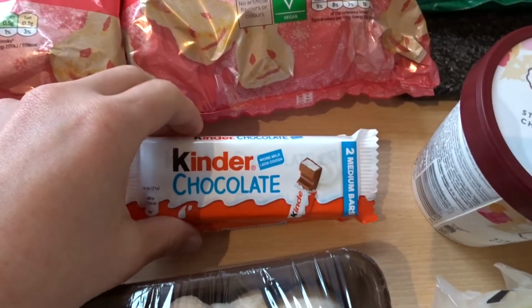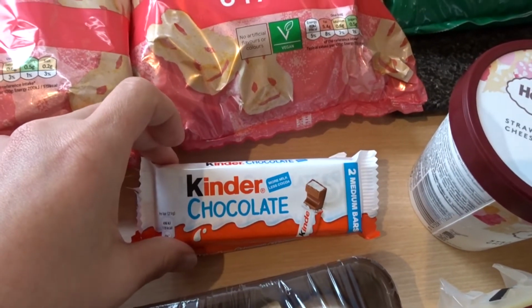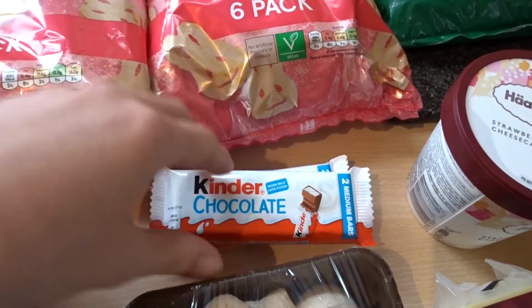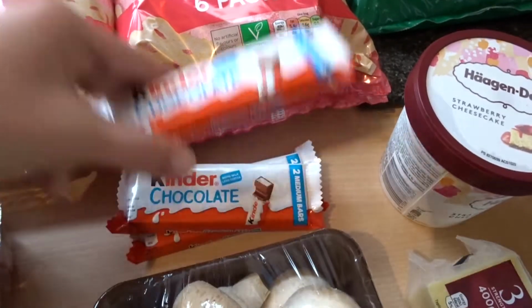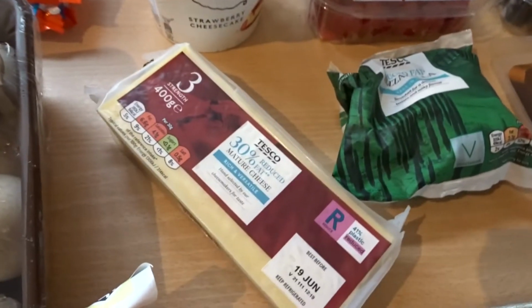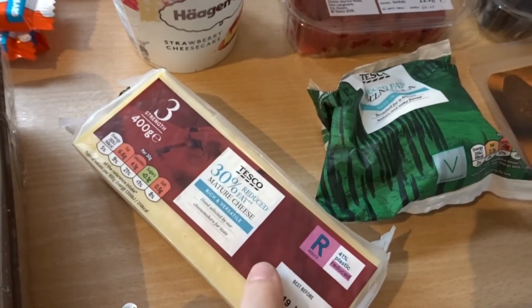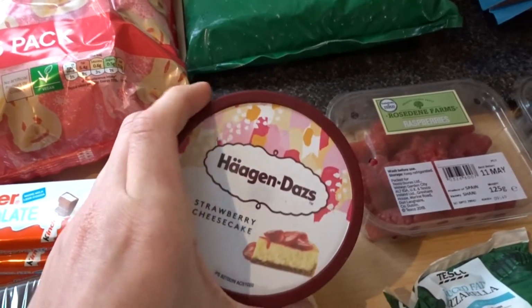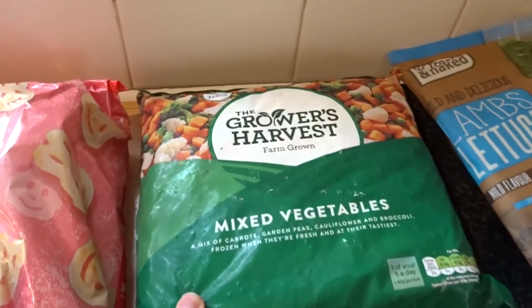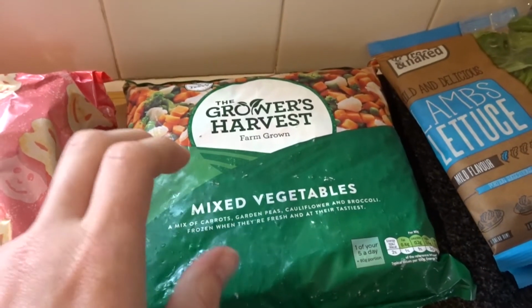These were a substituted item, so I'm back on the Kinder train, and I wanted these small Kinder bars, but they've swapped them for 3 packs of the 2 bigger bars. I'll have them. I've got some of the 30% reduced mature cheddar, some Haagen-Dazs strawberry cheesecake for Daniel, yes, and the Growers mixed vegetables. These are frozen.